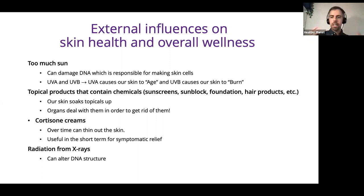Cortisone creams, very common for people to have cortisone creams or to use them for whatever reason. They're very, very effective in eliminating inflammation on the skin, but over time it can make the skin thinner and then further cause cracks and loss of integrity of the skin. So address the cause of the skin problem and then use that as needed as we go through the healing, okay?